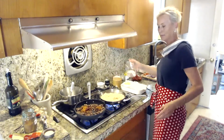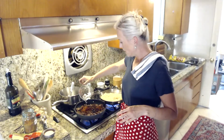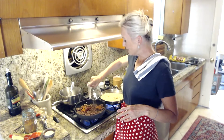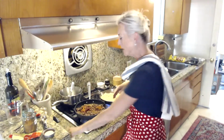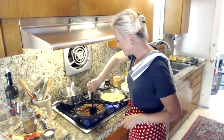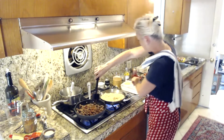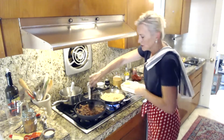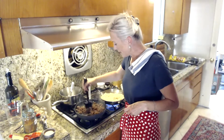And where's my water? I'm going to do a quarter of a cup of water. We're going to just give that a little bit of a gravy sort of liquid base. So we'll mix that around again with my Smashola. And then we're going to turn that down to a low simmer. We'll get that all mixed together.